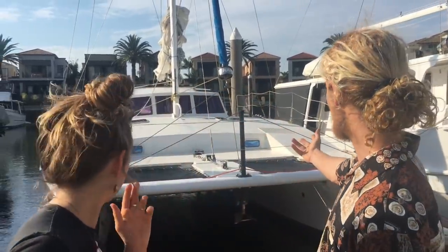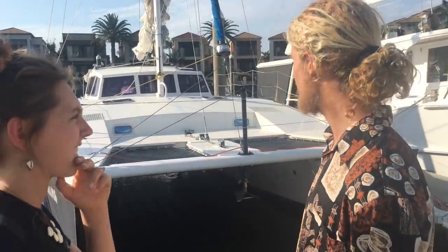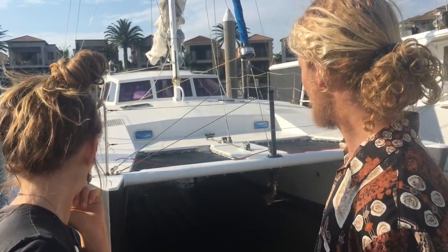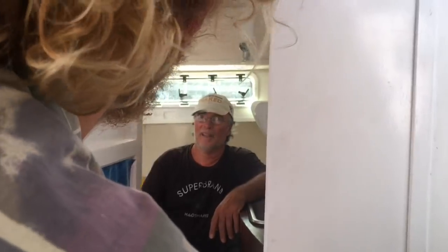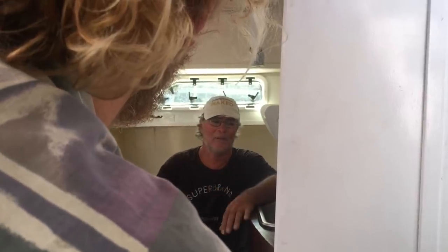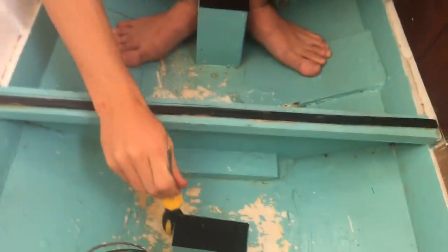So this is the cat that we nearly bought. This is our third inspection. Take a look at this boat and you go, oh, you know, that looks like a pretty cool boat. And it looks good, it looks great. And then you dig a little bit deeper and you find your worst nightmare. There's nothing really, it's just been shoved on with wet paint. Yeah, we lifted up the floorboards and had a bit better of a look.